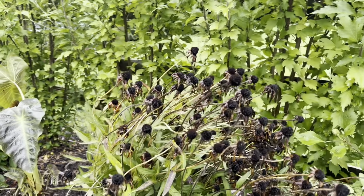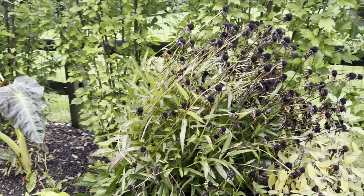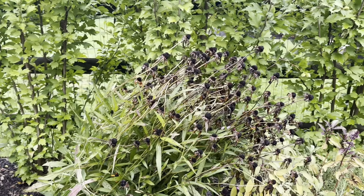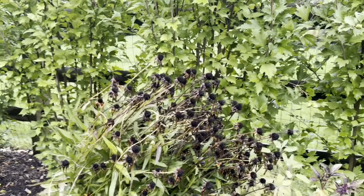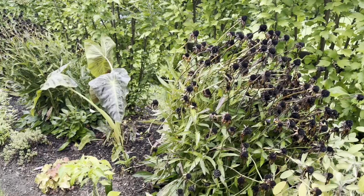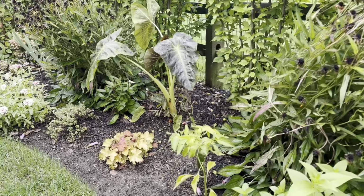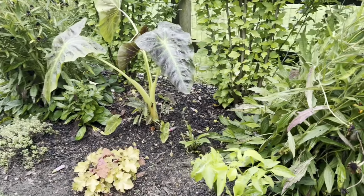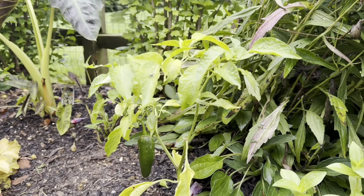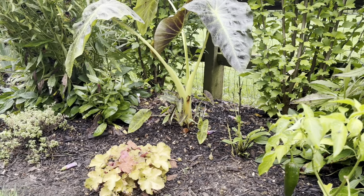Have made the decision to cut back my black-eyed Susans. I was debating on if I should leave them up for the birds for that late season food, but I just really don't enjoy looking at them like this, and I don't want them to spread prolifically, so I think that I'm just gonna cut them back. I have one jalapeno on there. We grabbed a jalapeno off of this last night for some pizza, put that on our pizza.